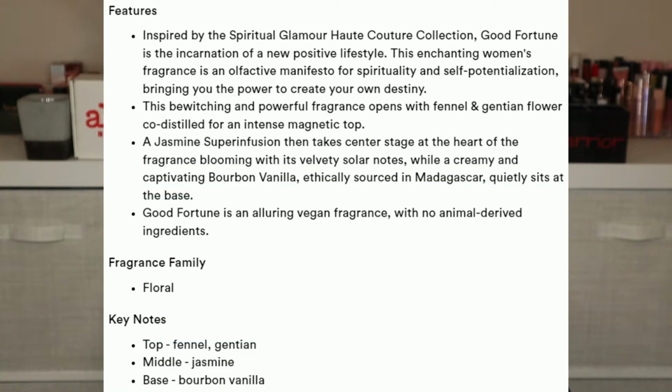All right, checking in before we move along to the next product. Smells lovely. I'm not even going to attempt to describe it, but guess what? I have a little cheat sheet here. Let me tell you what the notes are. So the scent is called Good Fortune and it has jasmine superfusion, Madagascar vanilla, and fennel and gentian flower alchemy. What? I've heard of fennel. Maybe that's what I'm picking up on. There's an interesting, I don't know. It's nice, not as exciting or as spectacular to me as the Flowerbomb. So if you don't care for the Flowerbomb, maybe you'll like this one. This one's okay. Give me Flowerbomb every day of the week. That's my jam. All right, next item.